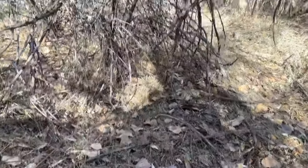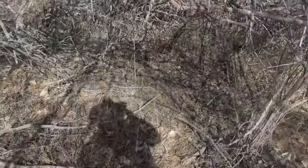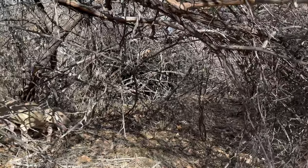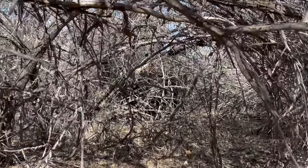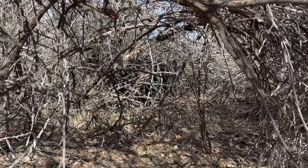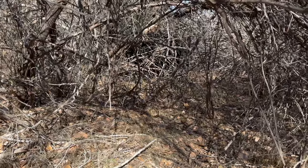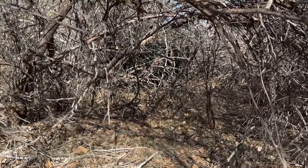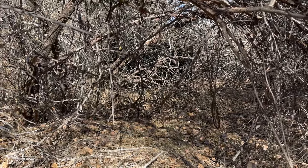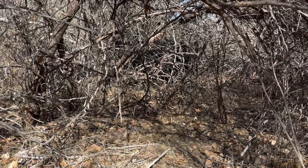Oh man, can't hardly get through this stuff. Okay, caught up to her. You can see her, she's right in front of the dog. You can see how thick the stuff is that she's standing in. Good grief, this is insane. All right, I'm just on my knees crawling through this thing, trying to get her out of here. Jaden's holding the other cow up there. Let's see if we can get this one with him.